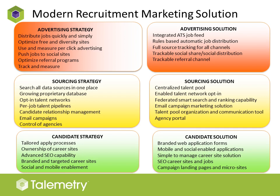So, again, we want to use and measure pay-per-click advertising. We want to push jobs to social sites. So, very simply, we want to optimize our referral programs. So employee referrals, we didn't talk about it earlier, but it's a big key area for a lot of clients. We want to optimize that, and we want to track and measure that. So that's our advertising strategy.